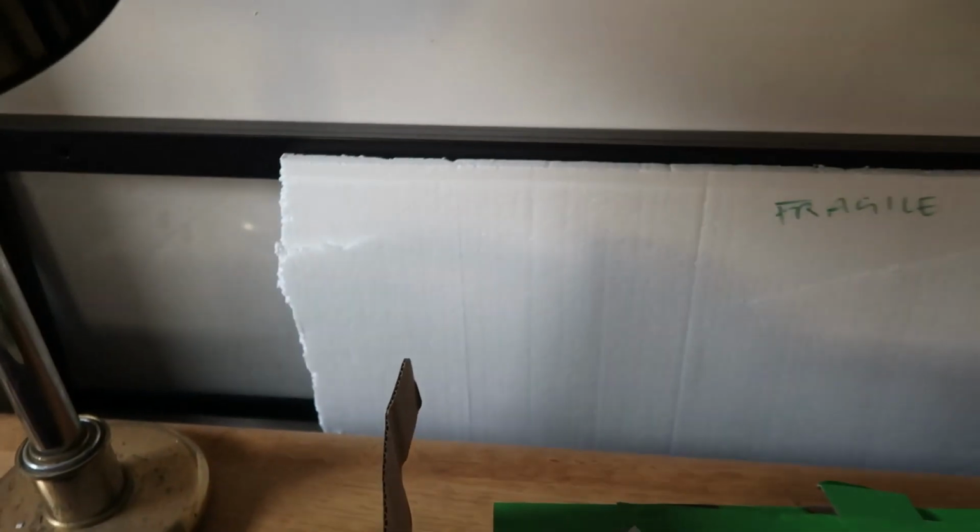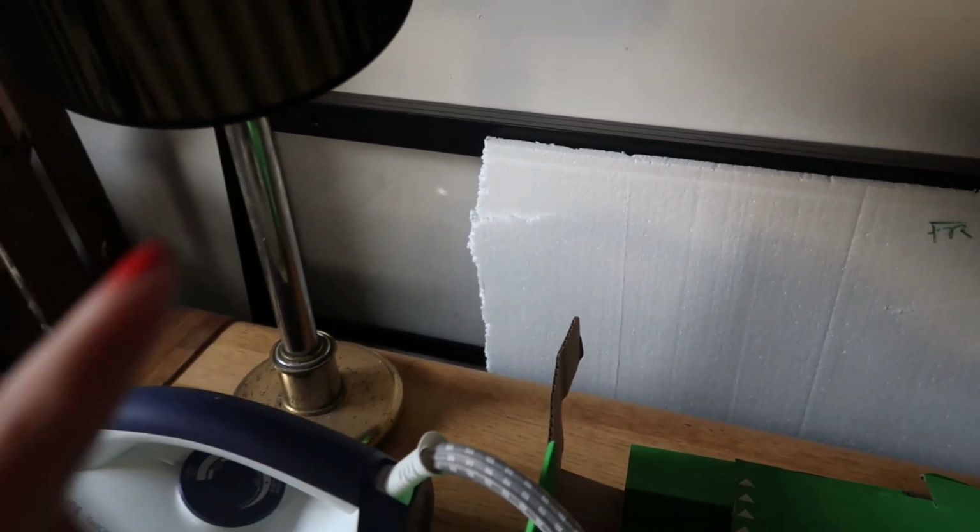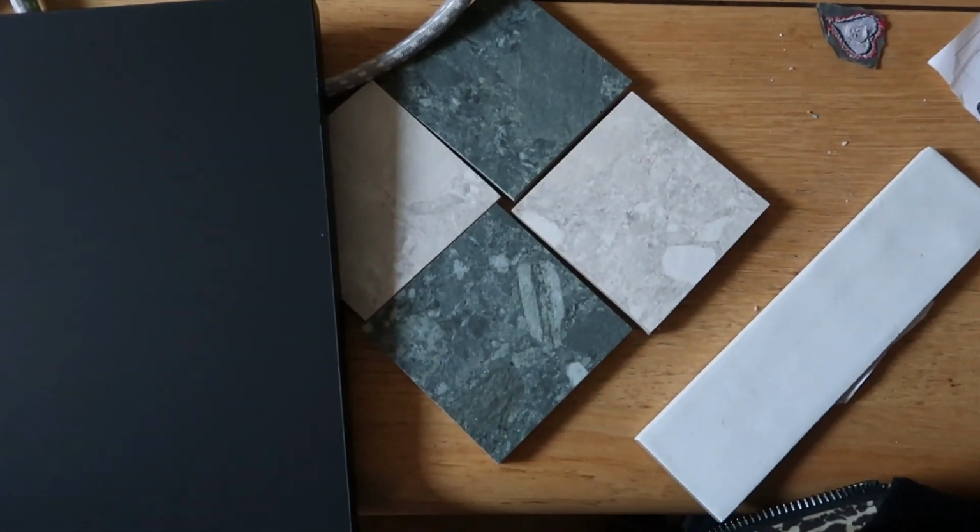And here is our sliding door for the bathroom. So we'll just need to put some privacy glass, like the reeded stickers that you can pop on there. But that's kind of where we're at. It's very exciting.